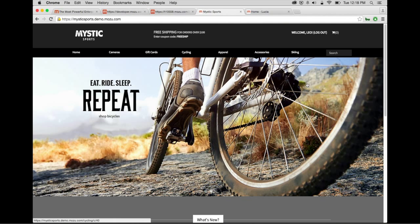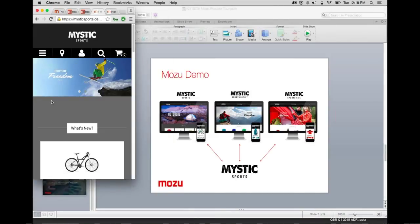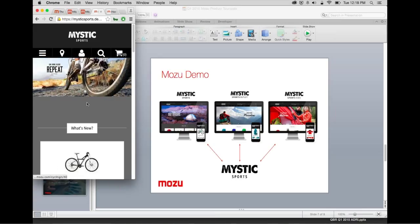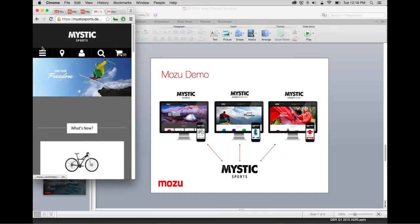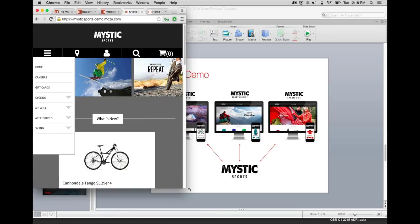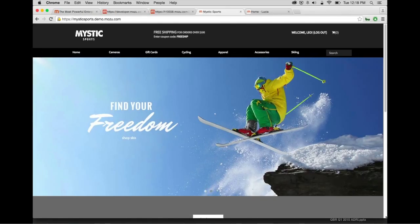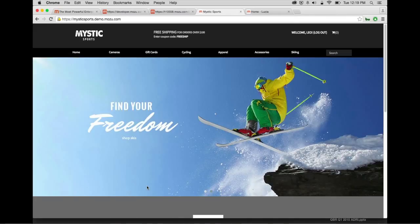Jumping over to the live version of the site, showing off quickly our responsive nature. So this is more the experience you'd get on a phone. You can see the hero image collapse. We went from 4 columns down to 1. The navigation changed to icon view, and the menu changed experience as well. So that's by default, but if you want, and we have some clients that are doing this, you can have separate themes for mobile and desktop. So if you really want a differentiated mobile experience, you can do that as well.